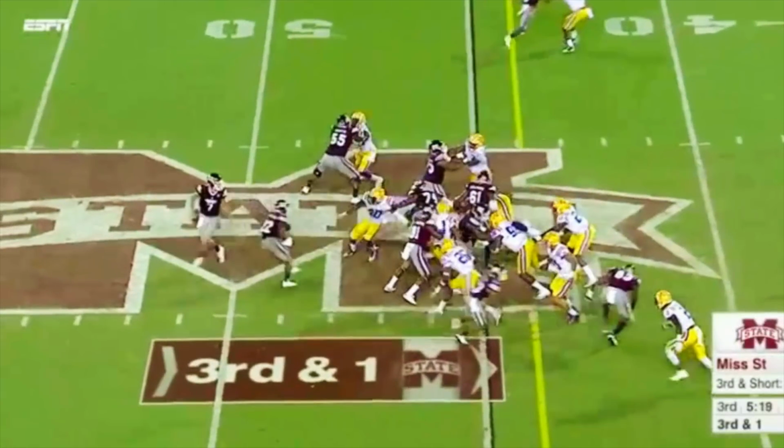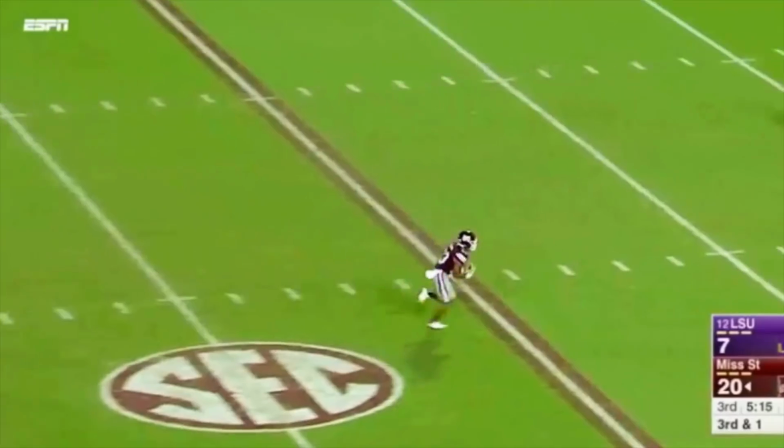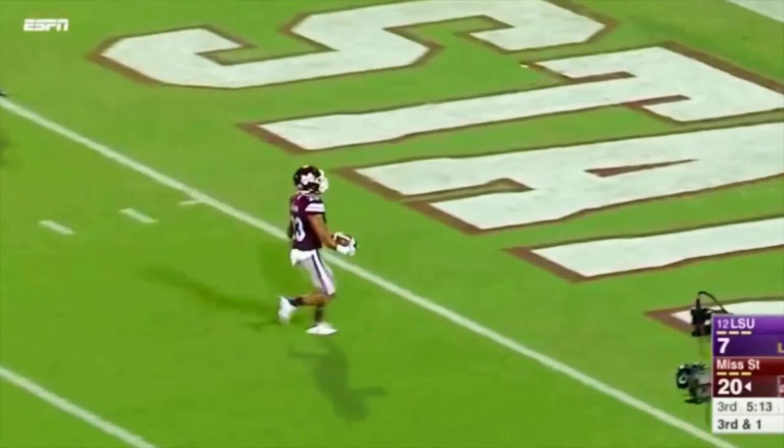The other thing that's underrated here is the fake. Just a split second. Now, the linebacker's not fooled. He's got penetration. But because of this fake, that holds here, it helps to get Mixon open, and at this point, he's gone. They forget about him. Touchdown, and that put it on ice.